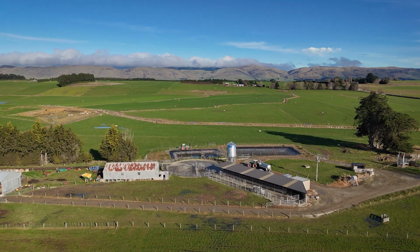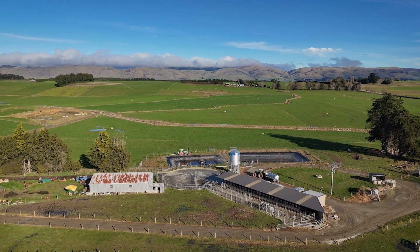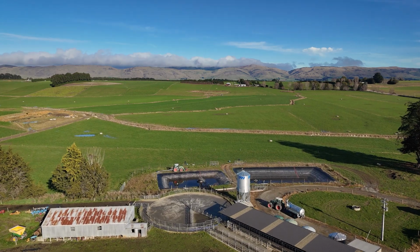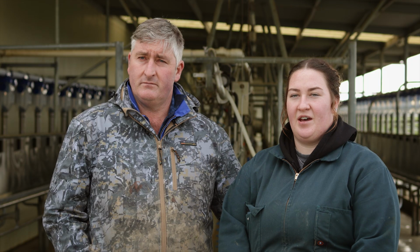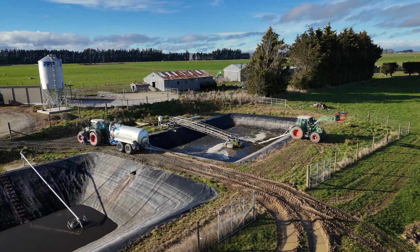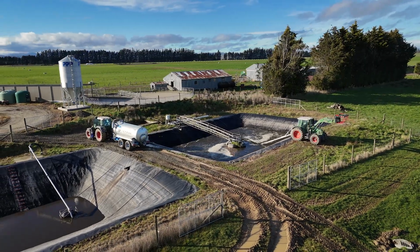With the hard hose irrigation, we were only sucking the liquids out of the first pond, leaving all the nutrients behind in the solids. So having the stirrer and tanker, it was a no-brainer, stirring all that and getting it back onto the pasture and getting the benefits from that.